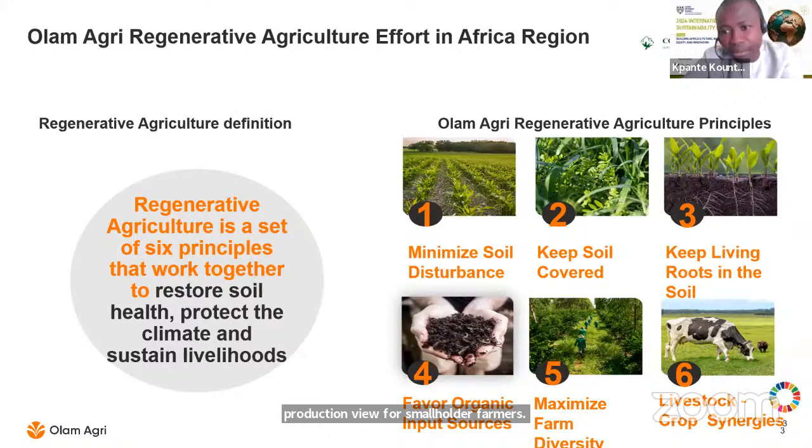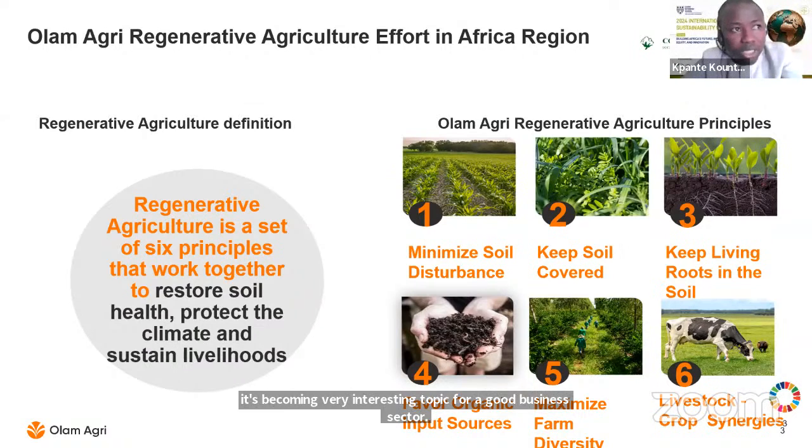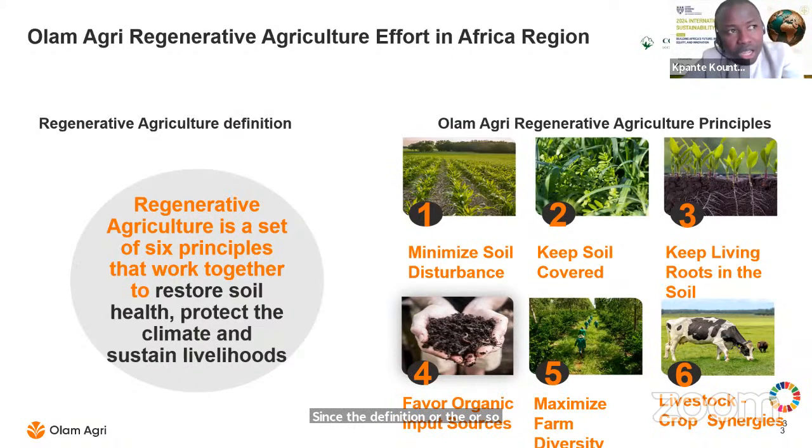So normally regenerative agriculture is not a new technology at all. It popped up first around 1970, when people started becoming more aware of the concern about the environment. But at some point, that terminology was lost, and came back again around 2015. So it's becoming a very interesting topic for the agribusiness sector, since the definition or the targets of regenerative agriculture can allow them to reach their targets also by reducing the impacts on environmental components. Here we are talking about soils, we are talking about air and water, and also reducing greenhouse emissions.